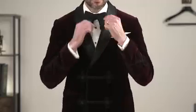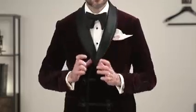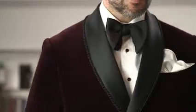Second is to choose a velvet fabric and opt for a slightly more eccentric smoking jacket style. Here I've got on a double-breasted shawl lapel version with great piping details around the button closures, on the sleeves, and on the edge of the lapel.